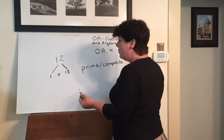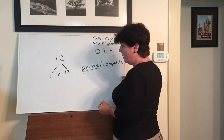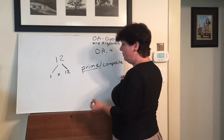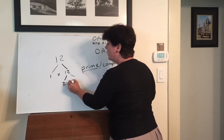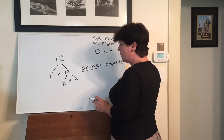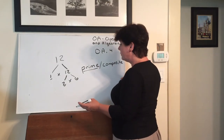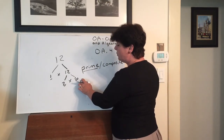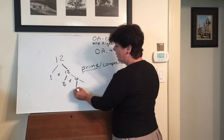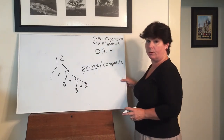Could I make a different root using a different factor? Yes, because this is not a prime number. 1 is prime, but that is not. It has more factors than 1 and itself. So 2 times 6, that gets me closer to just prime numbers. That's a prime number. And 2, the only factors are 1 and itself. Could I bring this one down and make it smaller? Yeah, I could say 2 times 3. That's a prime number, and that's a prime number.